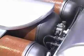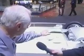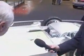The center of the vehicle is hydrogen storage. These are compressed hydrogen storage tanks. The light green element there is the fuel cell stack. That produces about 80 kilowatts worth of electric power. That's split into an electric drive in the front to drive the front wheels. Conventional electric drive is an electric vehicle.